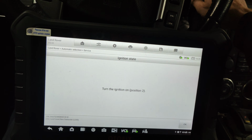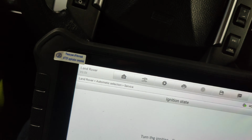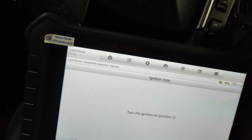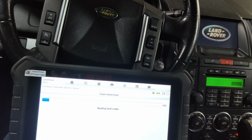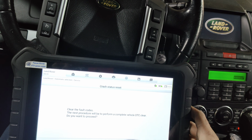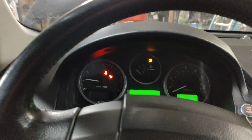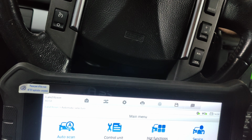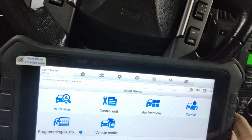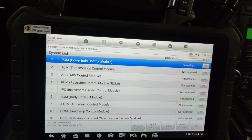Okay. Now it's turning on and off really quickly. Let's see. Look at that. Started right up. Shut this off. Look at that. I'll let this run for a little bit and I'm going to just check everything real quick.